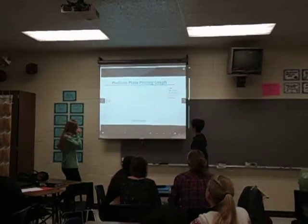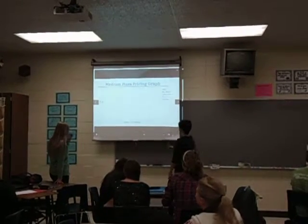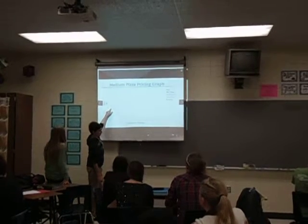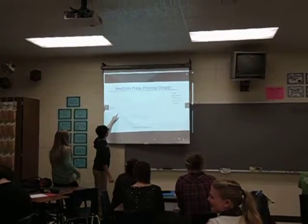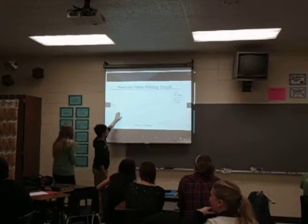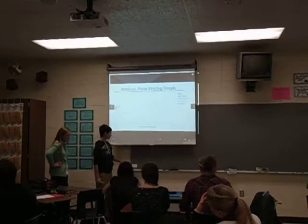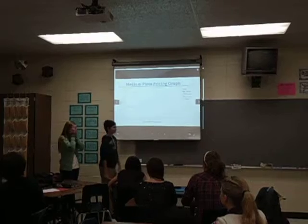Okay. So this is our medium pizza pricing graph. So right here we have our Domino's price, which our table would have shown if it was there. So right here, that's our pizza and Domino's. It looks like from the same line, but it's not, because what we did was Domino's was at $6.99, and so we're like, man, I don't want to be the same price as Domino's. So you know what? We're gonna lower it by $0.01.